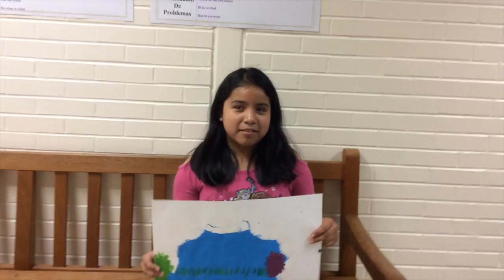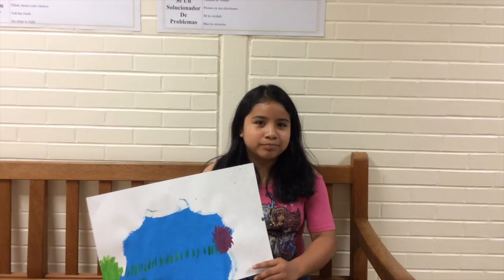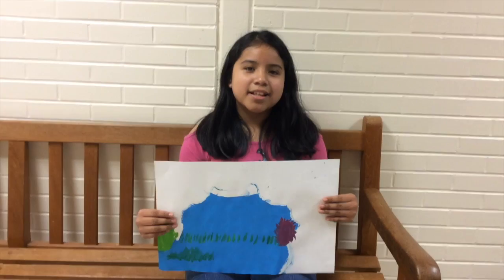I'm in fifth grade, and this project is called Landscape. I would like it if I would finish it, but I couldn't because I had to find the perfect colors for it. I had to use perfect paintbrushes.